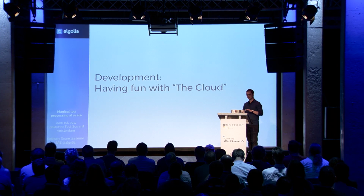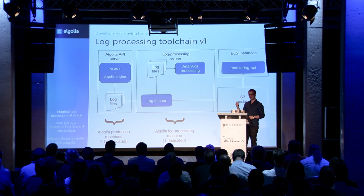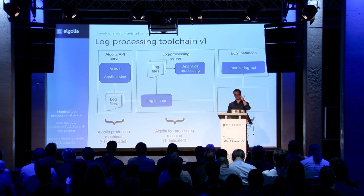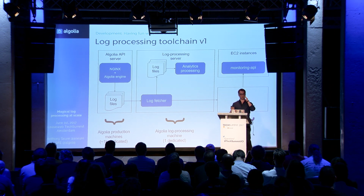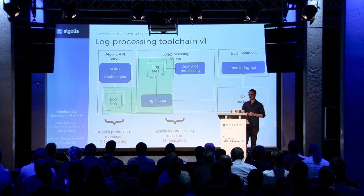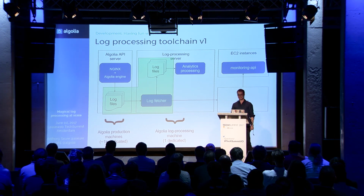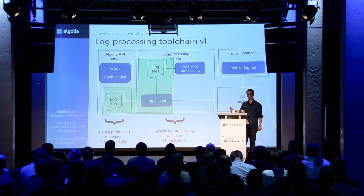So, now that we have conducted the studies, let's talk about the actual thing that we did. So this is the old log processing toolchain I've already presented to you. We have done two projects to replace it. The first one is the one that is actually fetching the logs from the machines and producing the metrics somewhere, not especially in the S3 bucket. And the second part is to actually reproduce the log fetcher writing on this part to feed the analytics processing that we won't replace for now.